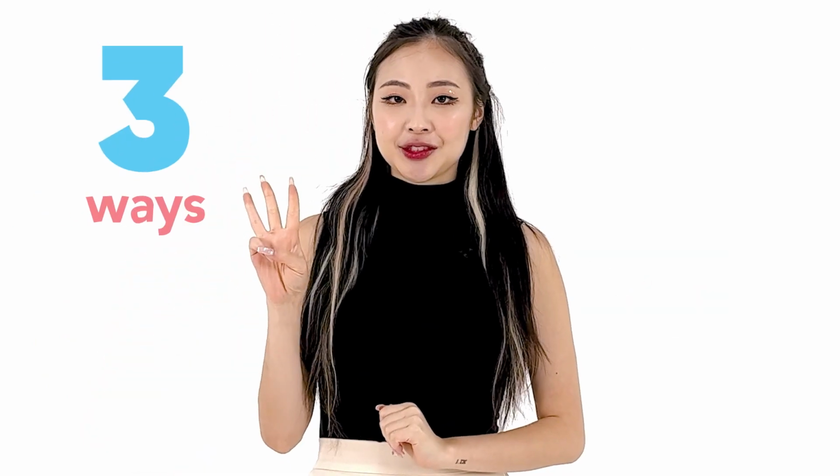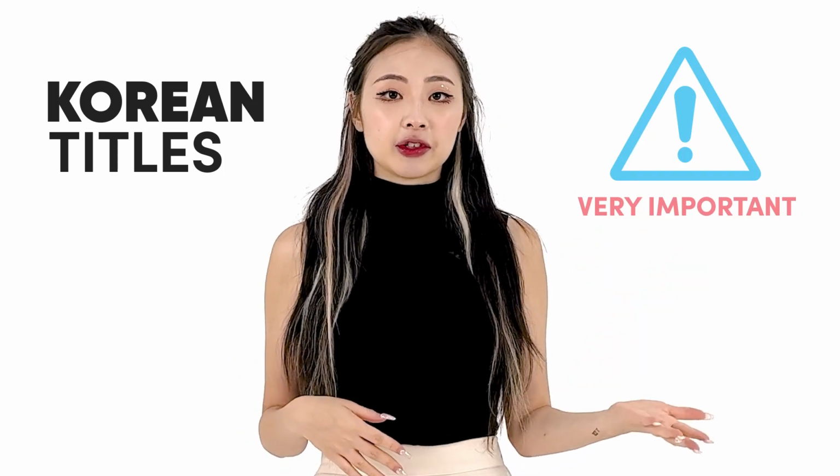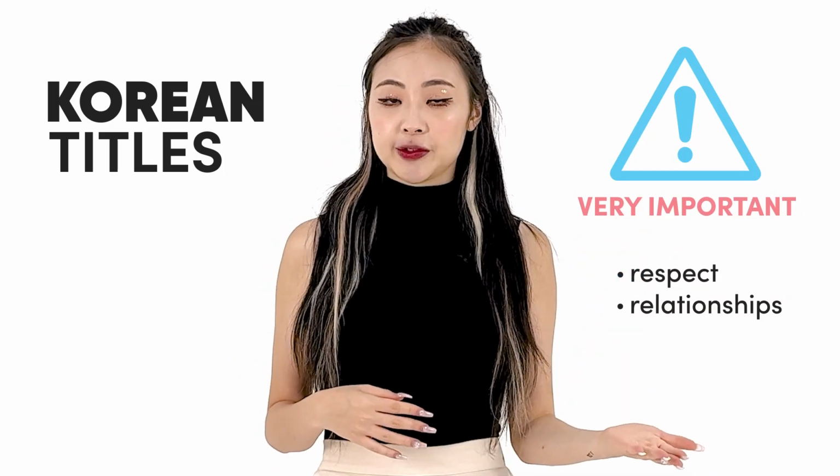There are 3 ways to say grandma in Korean. You can use these 3 ways to talk about your grandmother as well as address your grandmother. These words will also be useful when you're talking about someone else's grandmother. Keep in mind that Korean titles are very important. They can convey respect as well as relationships.